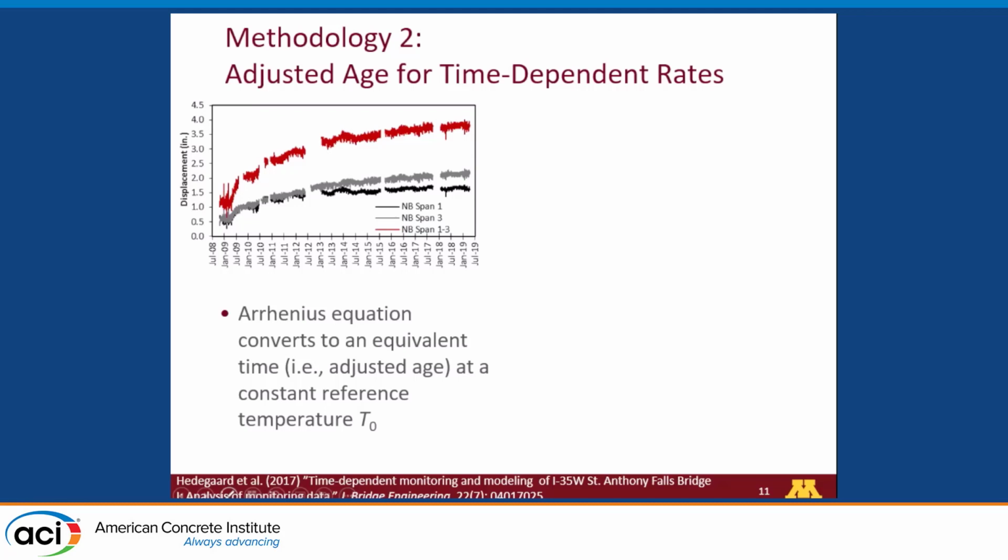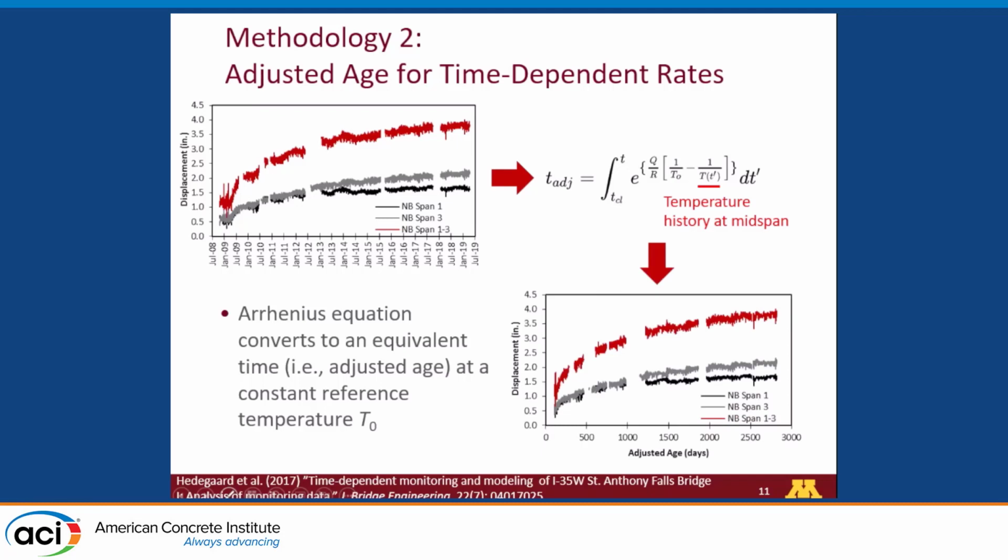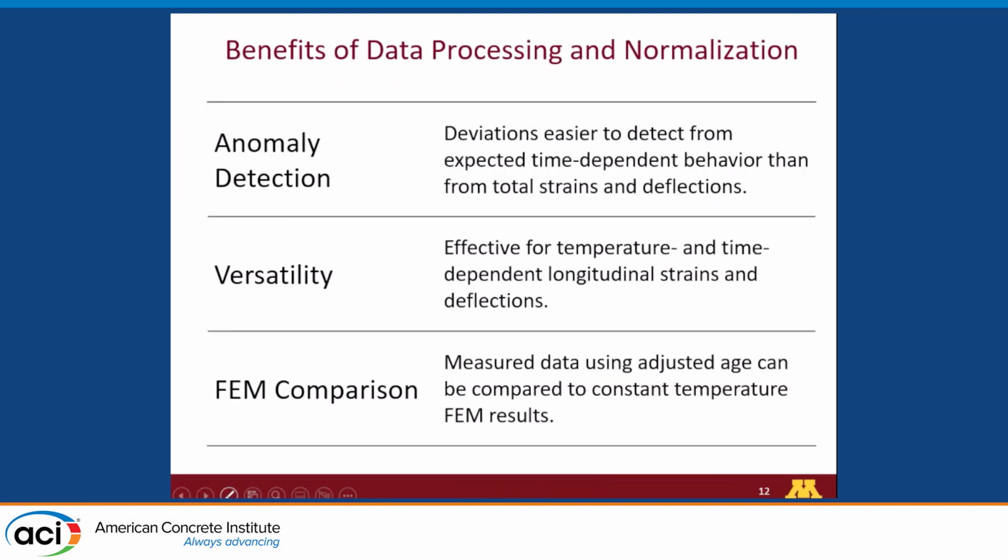So to correct this and make it a little bit more smooth, we'll apply an Arrhenius equation to convert this to what we call an equivalent time. Equivalent time is effectively, if this bridge were instead held constant at a reference temperature, and we'll just say room temperature because that's convenient, 68 degrees Fahrenheit or 20 degrees Celsius, what would this look like? And it looks much smoother in general, especially in that early age right here. It looks much more like a typical creep and shrinkage time-dependent curve, with that stair-steppy behavior knocked out.